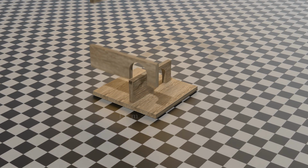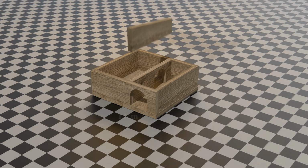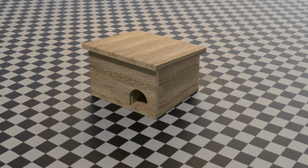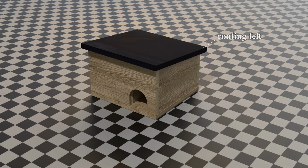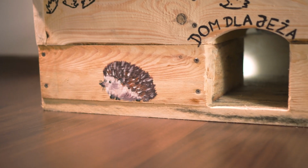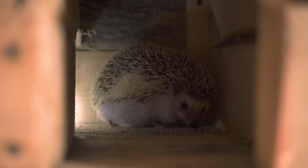This is why they need a warm, cozy and safe place to spend the winter months. My humans who live with me made this shelter so that my fellow wild hedgehogs can find a place to sleep. It even has a hedgehog painting. Just look! It is a perfect place for wild hedgehogs to hibernate.